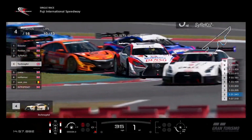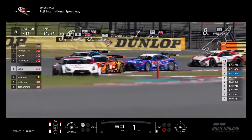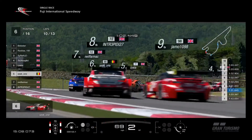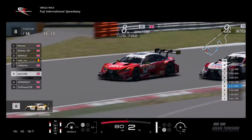Cyrex defends, and then it's Techno in there. Uncle, he's got cars each side of him. Incredible as we go out the corner. Seat 1 takes advantage of Neil Farmack, who said, alright, if you're going to all squabble, I'm going to go through. So the Belgian takes opportunity there and goes through.